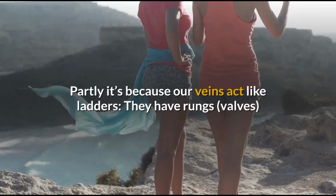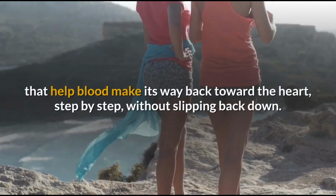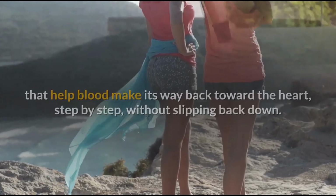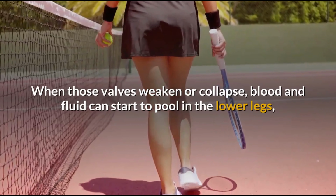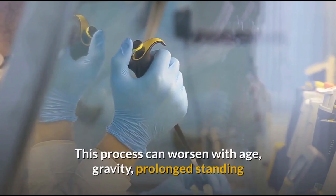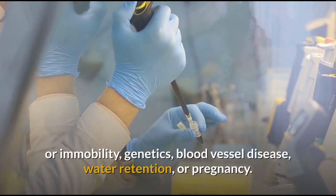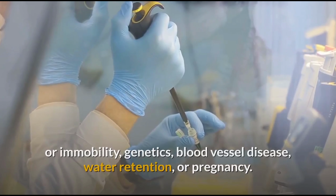Partly it's because our veins act like ladders. They have rungs, valves, that help blood make its way back toward the heart, step by step, without slipping back down. When those valves weaken or collapse, blood and fluid can start to pool in the lower legs, leading to larger, ropier, more visible veins. This process can worsen with age, gravity, prolonged standing or immobility, genetics, blood vessel disease, water retention, or pregnancy.